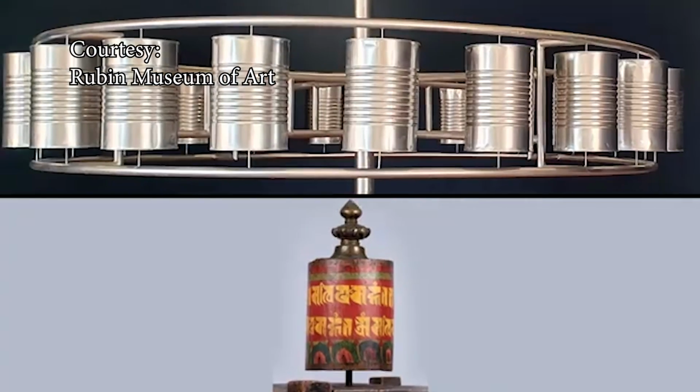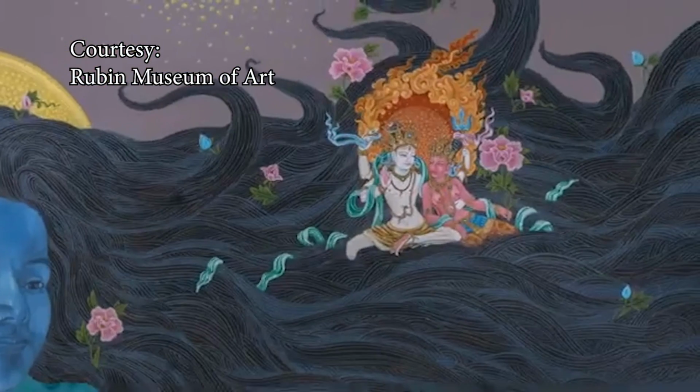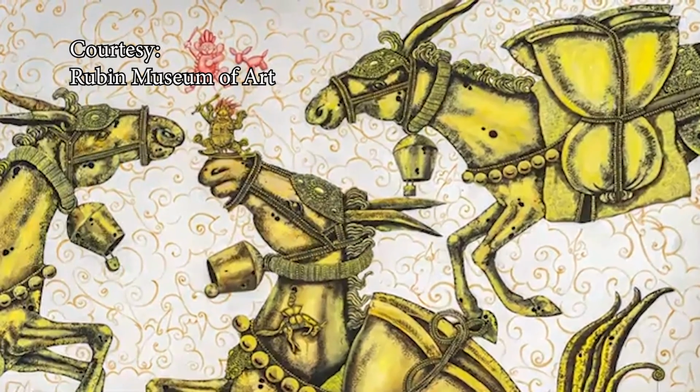The collection here at the Rubin is mostly traditional Himalayan art, which is art that was mainly made for religious and ceremonial purposes in the Himalayas throughout the centuries. And the Reimagine Himalayan Art Now shows the continuation of this art-making practice that has been in the Himalayas for thousands of years.